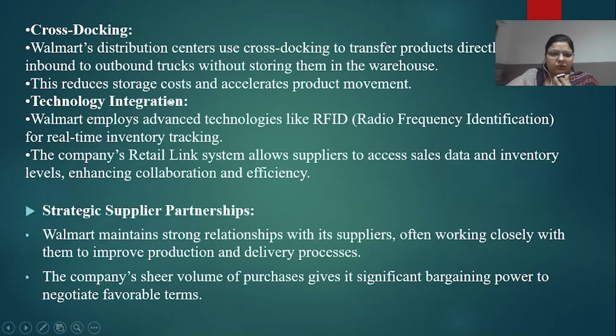Next is technology integration. As we know, Walmart employs advanced technology like RFID, radio frequency identification, for real-time inventory tracking. This company is using the RFID approach for tracking the real-time inventories. Next, the company's Retail Link system allows suppliers to access sales data and inventory levels, enhancing collaboration and efficiency. Now, the strategic supplier partnerships. Walmart maintains a strong relationship with its suppliers, often working closely with them to improve production and delivery processes. The company's sheer volume of purchases gives it significant bargaining power to negotiate favorable terms.